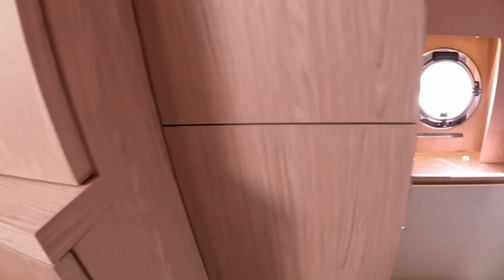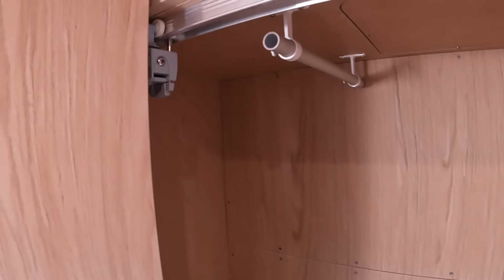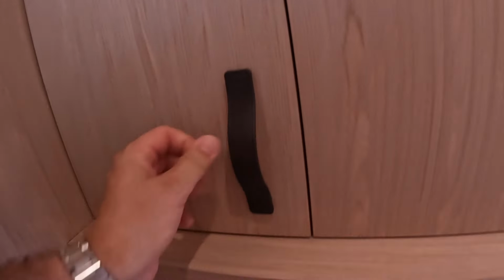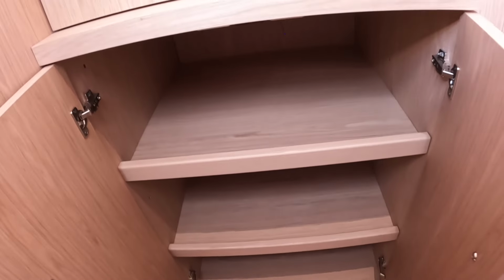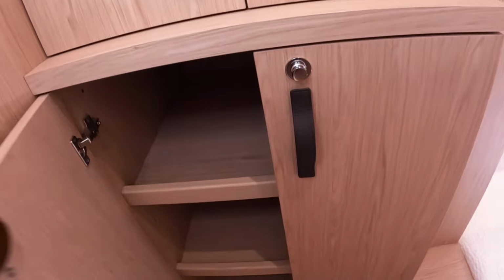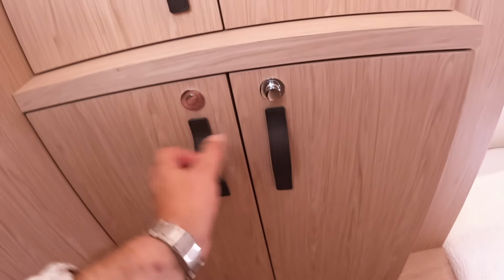The other thing that they've got in here is this is a hanging locker like so. The one underneath, it is a locker, but it is big enough that if you want a washing machine, that's where it would live. So if you spec a washing machine, you'll find it tucked away in there.